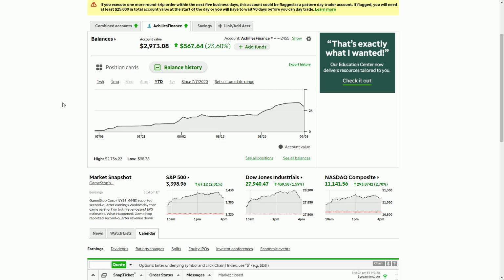What this means is that I have bought and sold an option or stock within the same trading day, so between the hours of 9:30 a.m. Eastern Time and 4 p.m. Eastern Time. As you can see, I am still making a lot of trades despite the fact that this occurred.